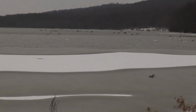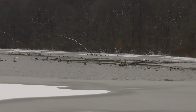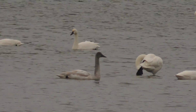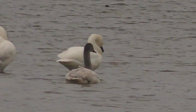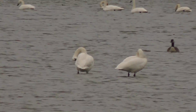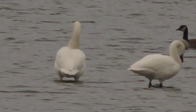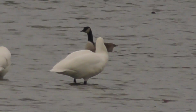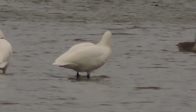Quite a few geese out there. The wind picked up all of a sudden. See lots of Canadian geese. I'm just trying to zoom in on some of them out there. Hope they're focused. Some of those, are those tundra swans? Actually, I think those are tundra swans, not snow geese.